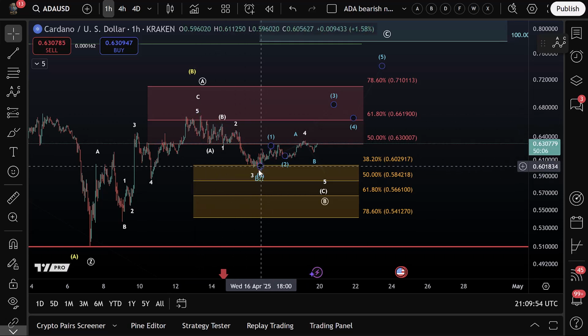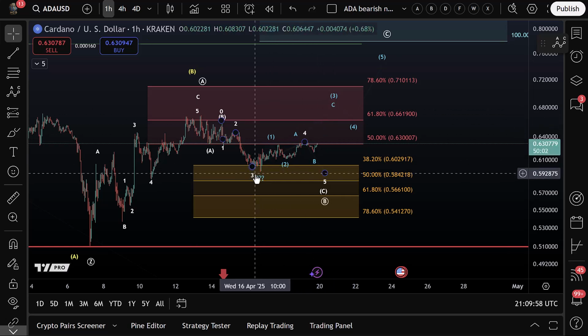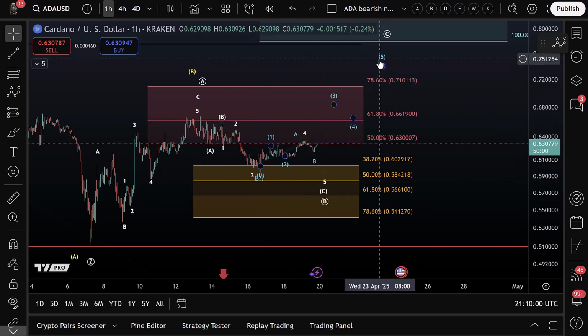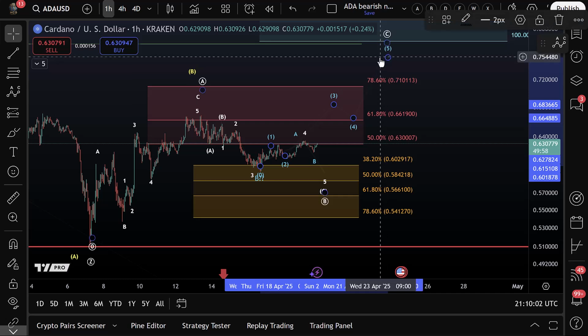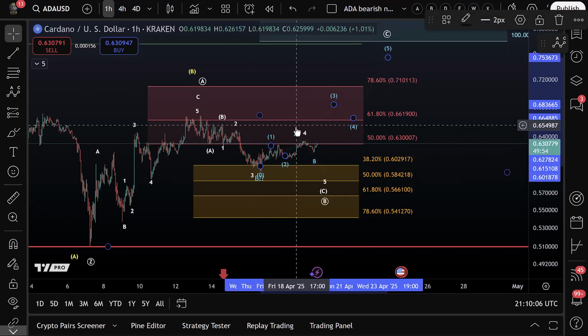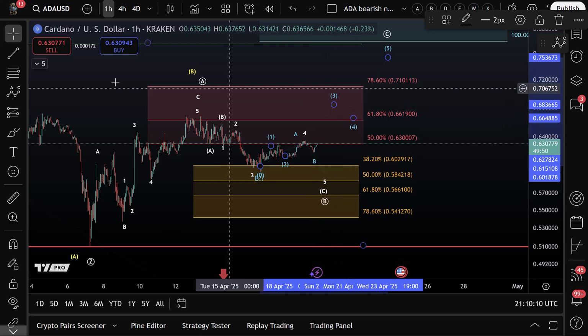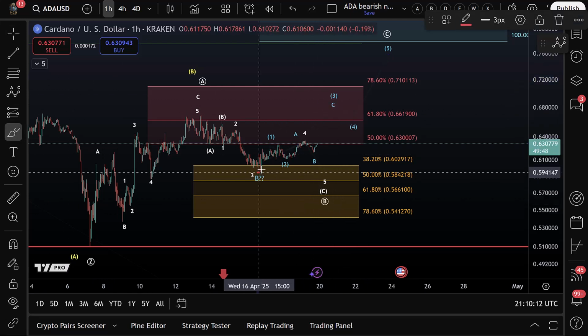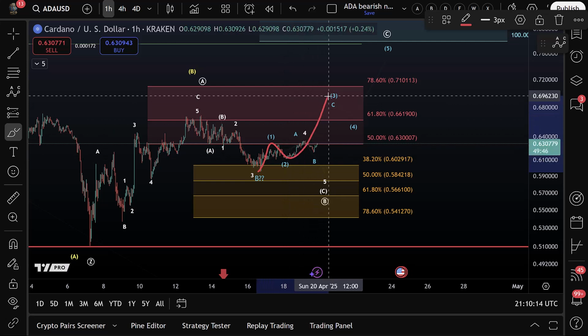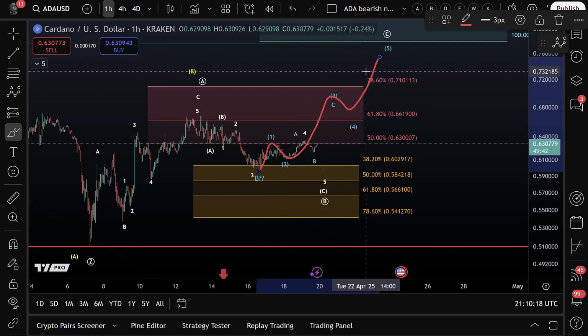For now, the move up is also in 3 waves, but it could be that we're working here on a diagonal pattern, which eventually will turn into 5 waves. We completed wave 1 and 2, and then this would be an AB with a C wave to come of wave 3. So basically wave 1, 2, wave 3 is in the making, then a wave 4, then a wave 5. That's what would be ideal.